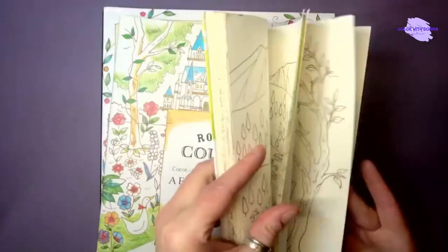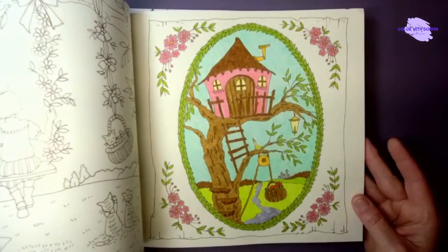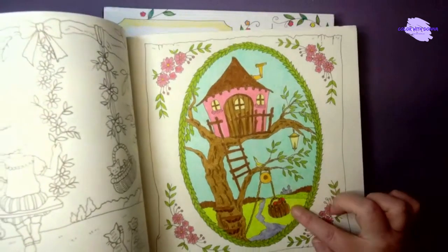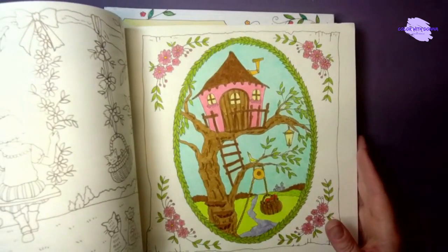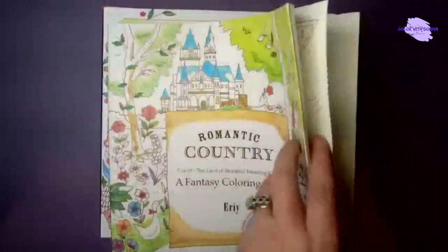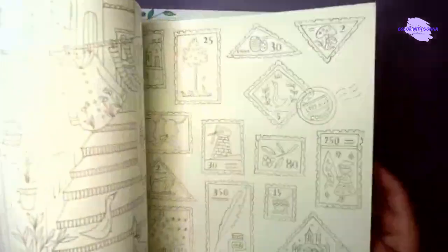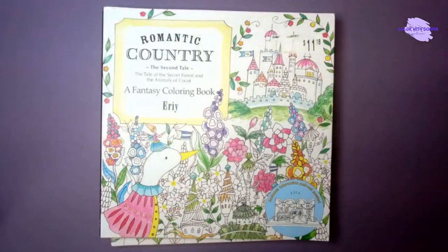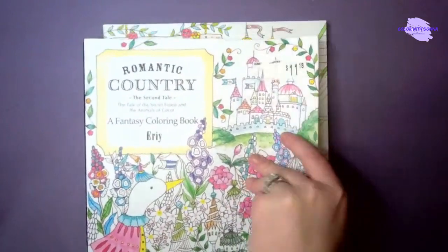And that one, I don't like that at all. I don't even remember what I colored with or anything, but I wasn't impressed. And then I did this one also. Wasn't impressed. And then I have Romantic Country, the second tale.